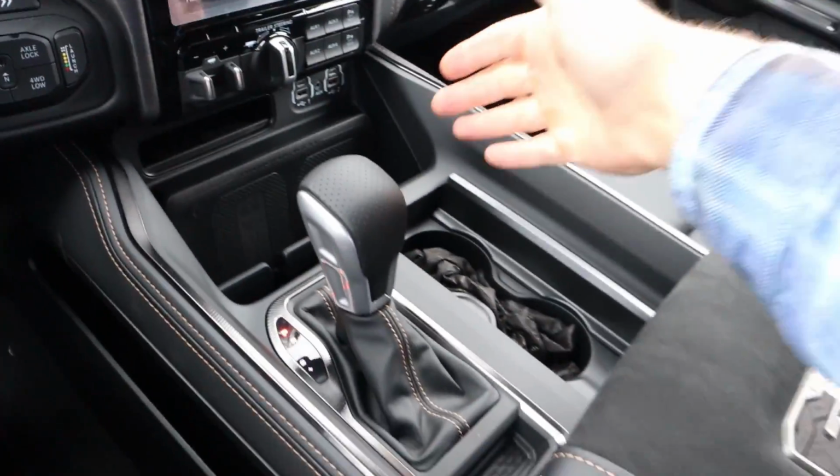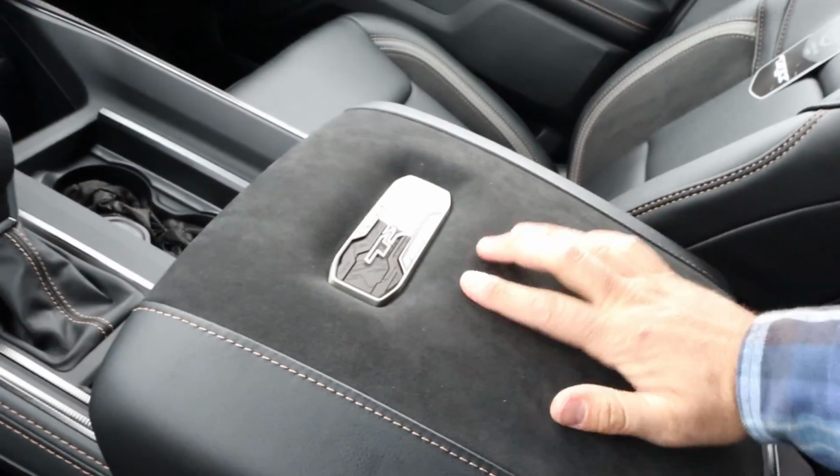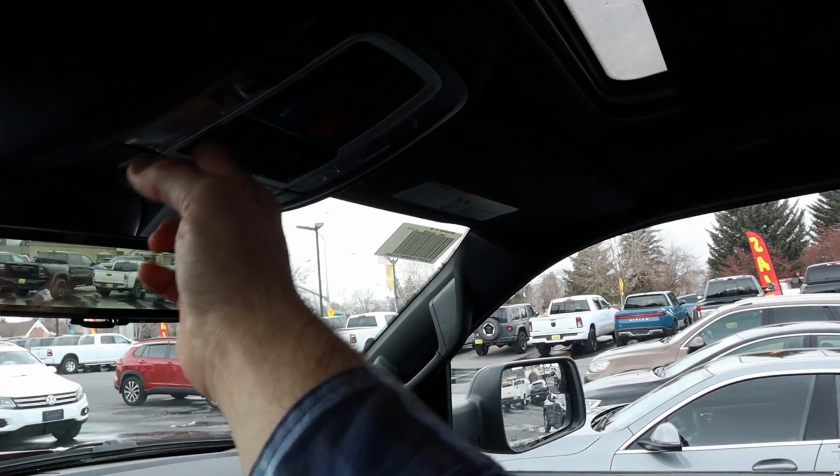Wireless phone charging pad, and then you can see the center area here with all of this. This is special for the final edition right there. And look at that with the glove box. Camera rear view mirror, you got like a panoramic sunroof. The power window slides open. So I can open that. Or I did the sunroof by accident. Whoops. There's the window. Why won't it close now?